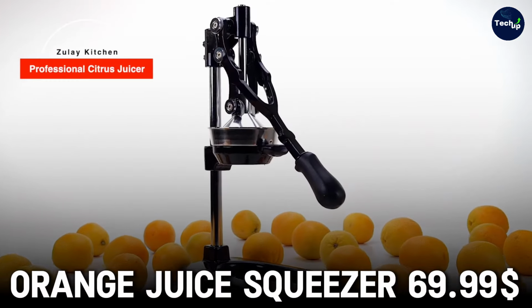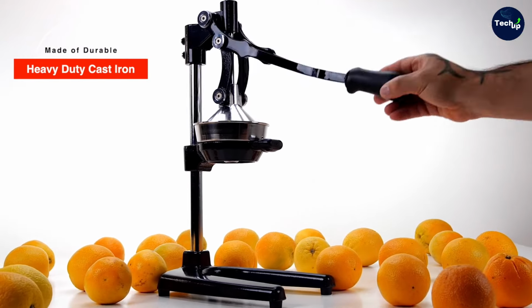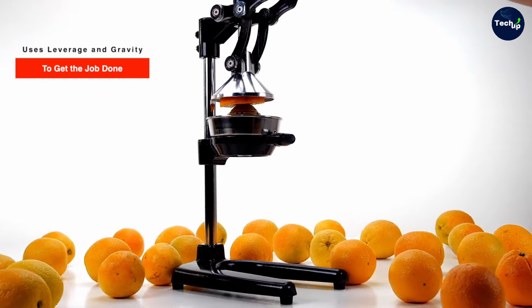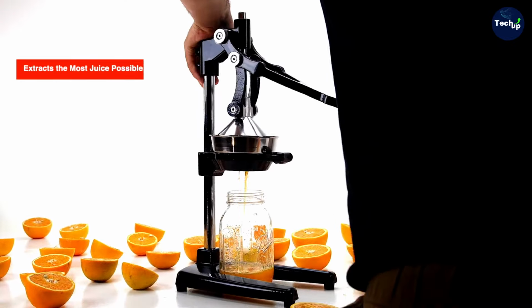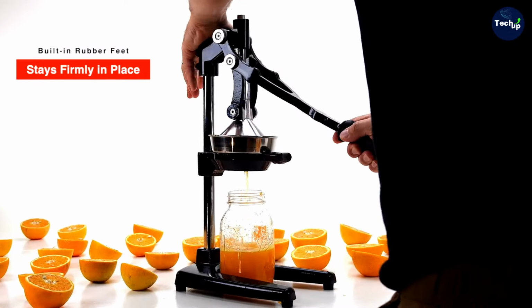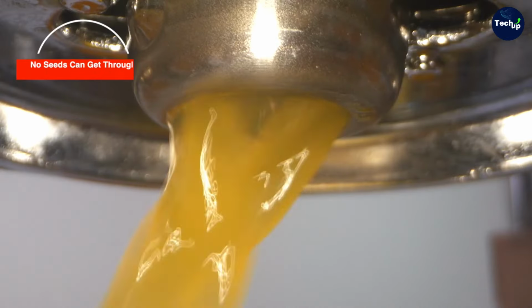Orange Juice Squeezer. Freshly squeezed orange juice has never been easier to make than with the Zulay Kitchen Cast Iron Orange Juice Squeezer. Built for durability and efficiency, this heavy-duty squeezer extracts every last drop of juice without straining your hands. It's perfect for oranges, lemons, limes, and even small grapefruits. The solid cast iron construction ensures it will last for years, making it a reliable addition to any kitchen. Whether for breakfast or cocktails, this squeezer delivers freshness at its finest.